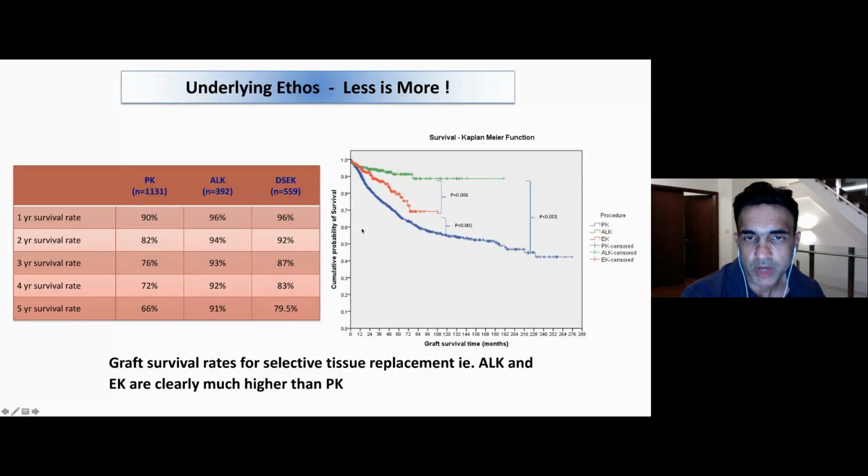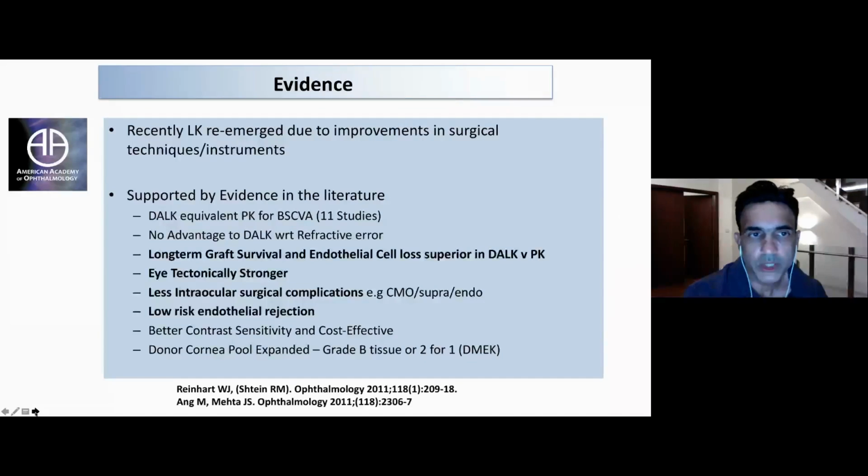In this Kaplan-Meier survival curve, we are basically showing penetrating keratoplasty over here in blue, compared to EK in red, compared to anterior lamellar keratoplasty in green over here. And you can see up over here, after 10 years, you're almost getting 90% survival of your anterior lamellar cases, which is an outstanding result compared to what's achievable with penetrating keratoplasty. So if you can manage to do a DALK procedure or an anterior lamellar procedure, this will equate to better long-term graft survival for your patients.